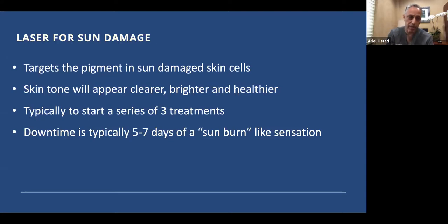One of the more common things patients present with is treatment of sun damage. What lasers do with regards to sun damage is they target the pigment in sun damaged skin cells. As we age, we can develop hyperpigmented or dark spots from either aging or sun exposure. But with lasers, we can get rid of those brown spots. As a result, the skin tone will appear more clear, brighter, healthier. Typically, it takes roughly a series of 3 treatments, usually spaced a month apart. Downtime is typically 5 to 7 days of a sunburn-like sensation.